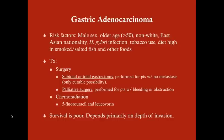One of the very first patients I saw when I was on my GI rotation as a fourth-year medical student was a patient with gastric adenocarcinoma. Very, very nice patient. And it broke my heart because I was just a medical student, and my attending told me just kind of flippantly, yeah, this patient's going to be dead in 6 months. It's like, no, that's terrible. But yeah, this is a very sad, sad cancer.